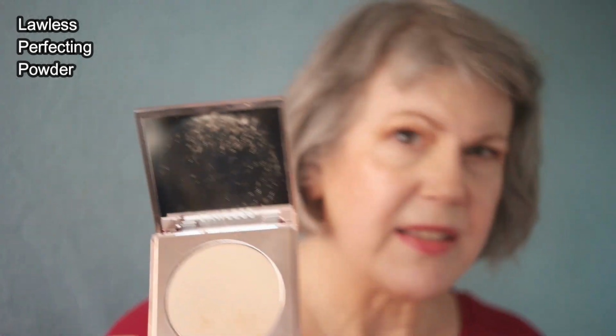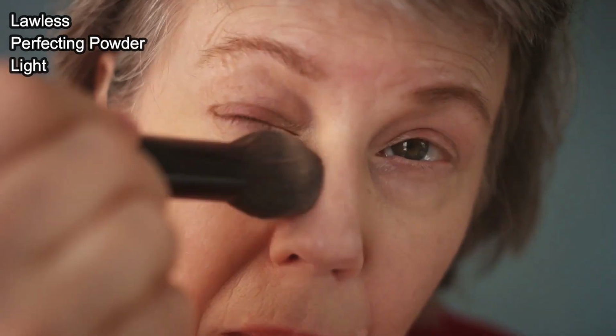Now I also put on to set my foundation stick this powder from Lawless, and this was released I think in the spring, and it's available in 7 shades I think. Yes, I have the shade Light. This powder is something that I've just started trying again. I actually got this in the spring and it arrived all smashed, and I waited until I could get this on sale, and so I've just been using it recently.